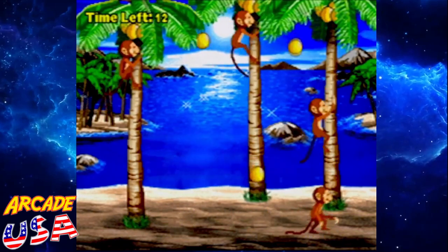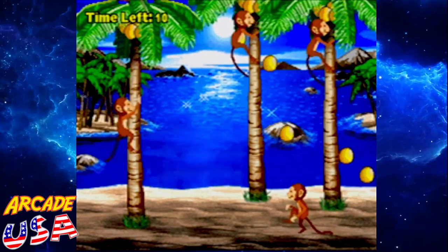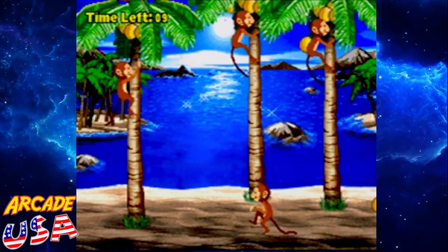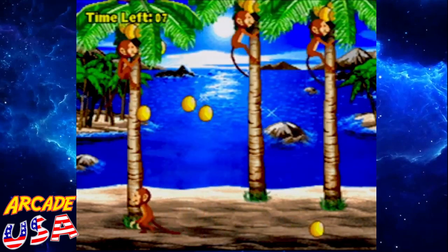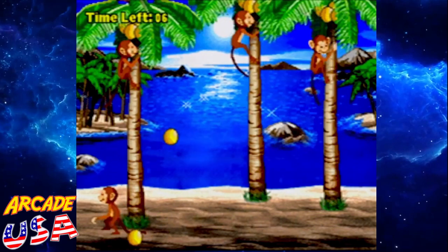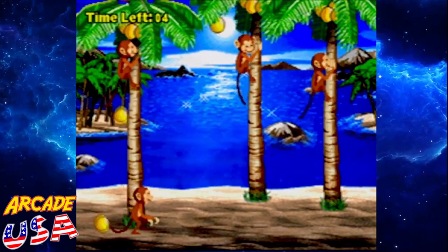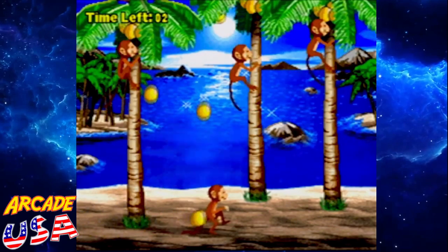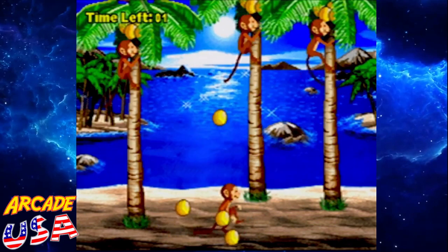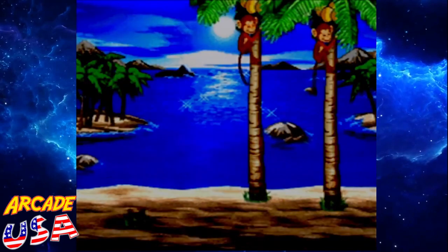He bumps his little head. Only got like 9 seconds left. Ooh, go, little monkey. Go, little monkey. 5 free spins. Awesome. I want to see that seahorse race.